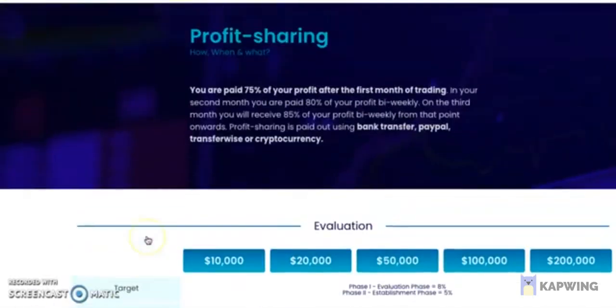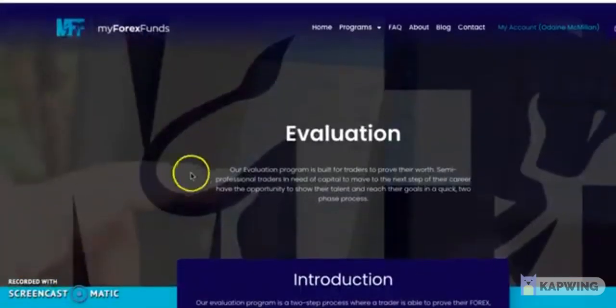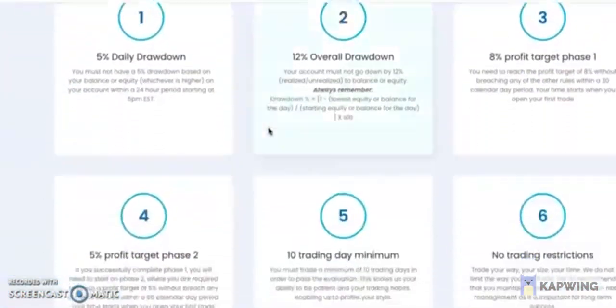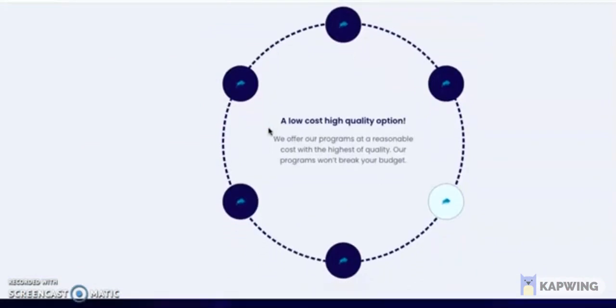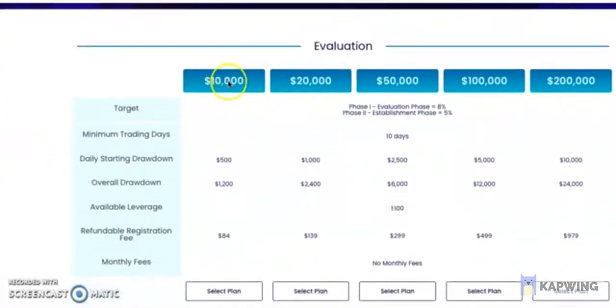Hey guys, this is just my quick review for the MyForex Funds prop firm evaluation. So far so good. This is my very first evaluation. The reason I chose this was because it's actually more affordable than the other prop firms. They have a $10,000 account for $84, so I decided to give it a try, just to see what the experience is like with this prop firm.